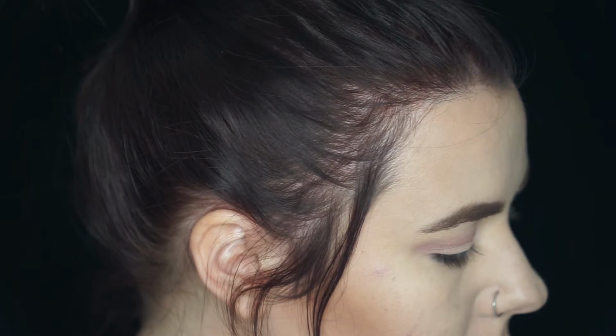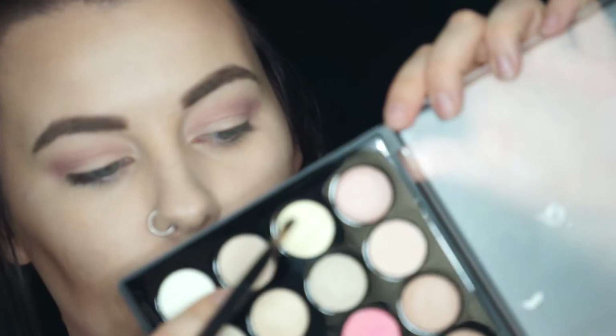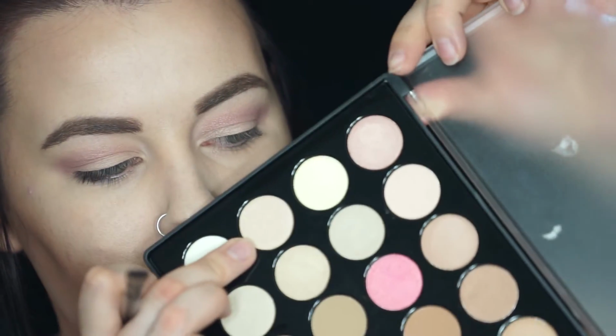I'm going to try one of the shimmer shades on my lid. This kind of a light taupey shimmer shade. I'm just patting that all over. That looks good to me.